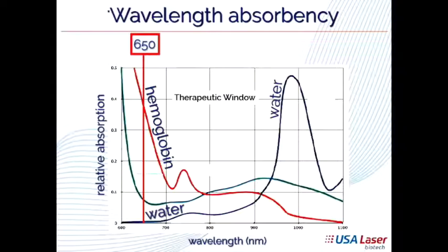And because of that, the penetration into tissue would be fairly poor. Why? Because we have a lot of blood right under the skin, the capillary bed. The capillary bed will absorb a lot of the light through the hemoglobin. I'm not showing the curve for melanin, but melanin has a different curve also. And red is also absorbed by melanin.